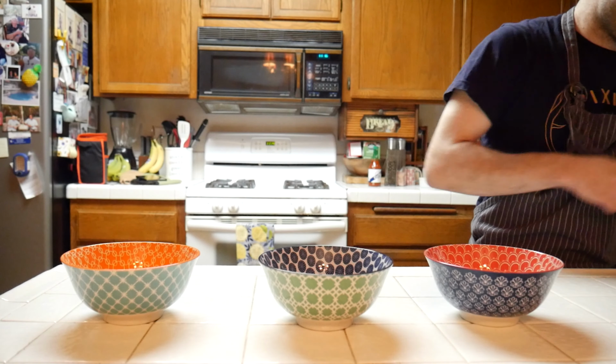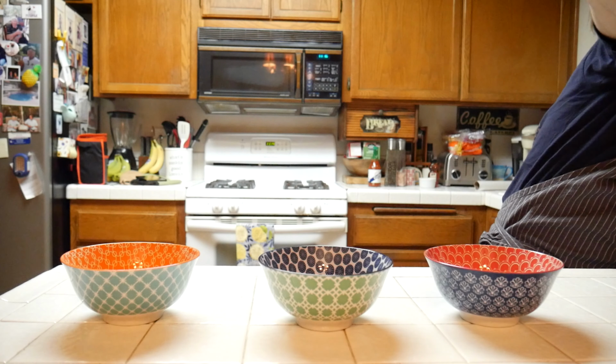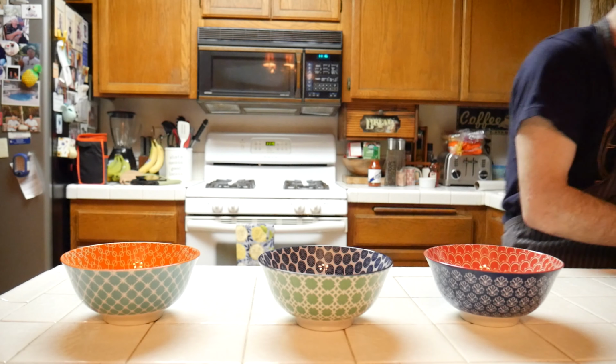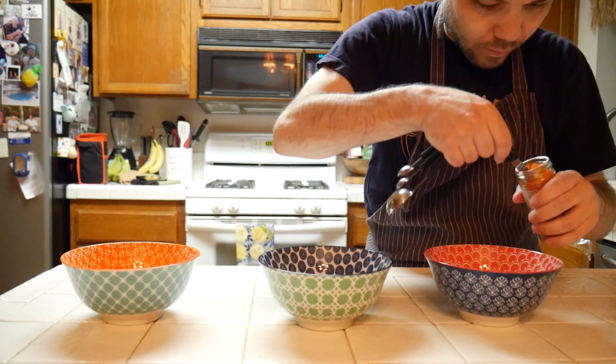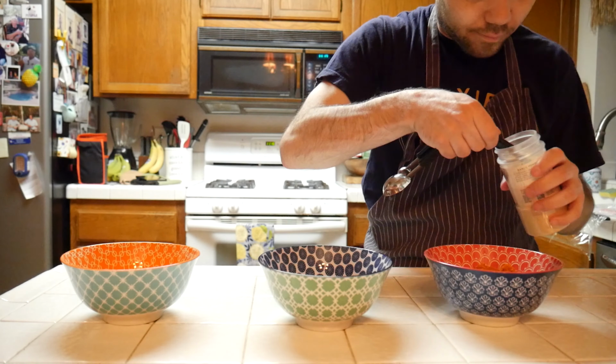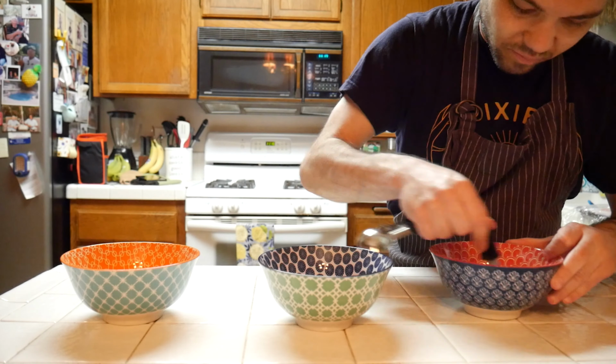Let's go ahead and set up our breading station. That's right, we're going to be making spicy turkey katsu. In bowl 1, we're going to combine half a cup of flour and a ton of cayenne. I used about 3 or 4 tablespoons and 2 teaspoons of garlic powder. Mix that to combine before moving on to bowl number 2.